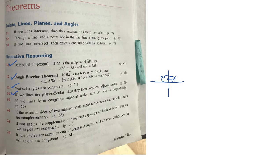If two lines are perpendicular, it's going to be two right angles, but they just say congruent adjacent, which means side-by-side angles. Then they reverse it. They say if two lines form congruent adjacent angles, then the lines are perpendicular. And 2.6 says if the exterior sides of two adjacent acute angles are perpendicular, then the angles are complementary. So they're throwing another one in. If they say that these are complementary, that means they're going to add up to 90 degrees. Then we know that the lines are perpendicular.